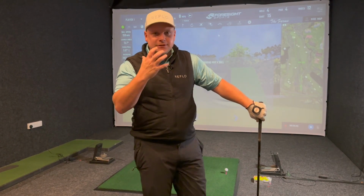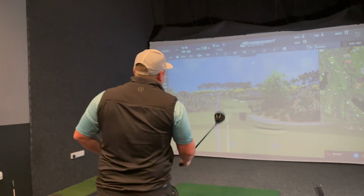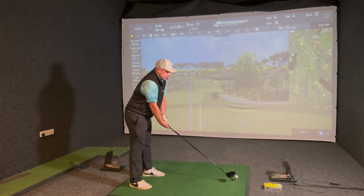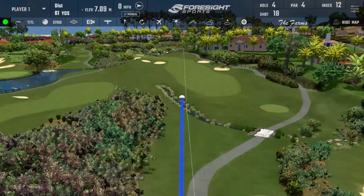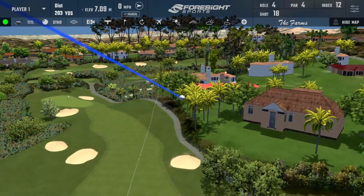I'll be amazed if there's a lot of difference in here. I feel like I've swung quite consistently today, swung quite well. I've had the occasional miss hit, but most of them have been pretty central. Dispersion wise, it's the Ping that was the worst one actually, but last shot. Oh, that one's a high righter again. The Titleist let me down there.